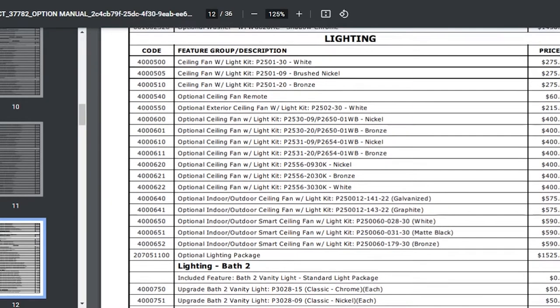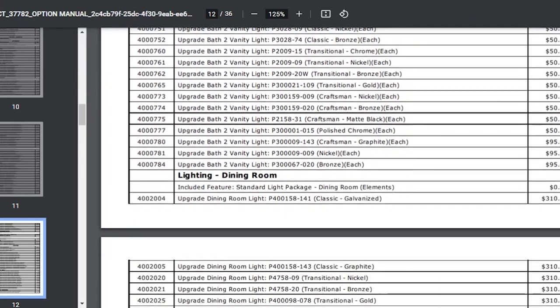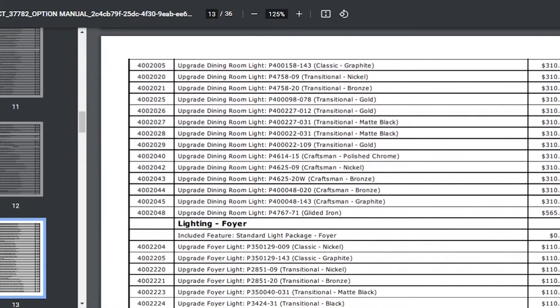We upgraded absolutely none of the lights. None of the lights in the showroom appealed to me. None of the lights in the pictures appealed to me. And again, overall, it was just going to be much more expensive to upgrade these lights using the Build-A-Grate material than it would be to purchase my own lights. So for example, this dining room light here, $565. That is excessive.